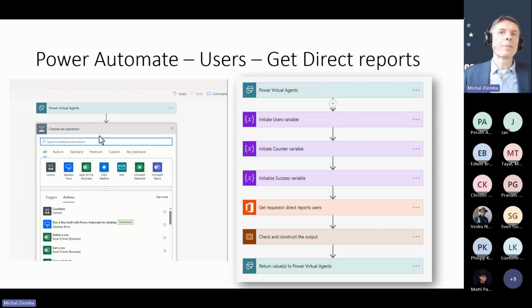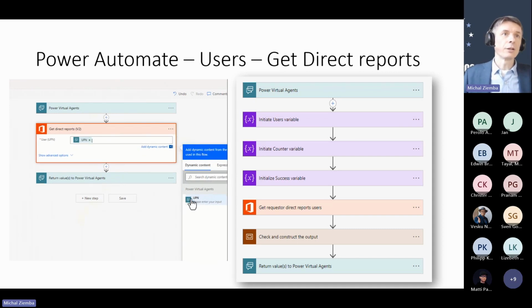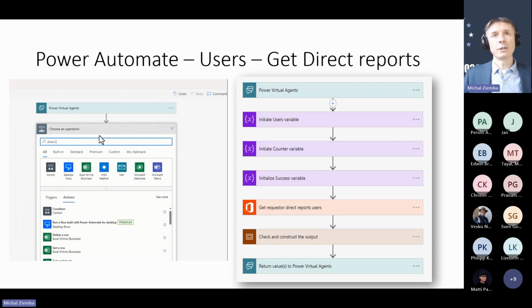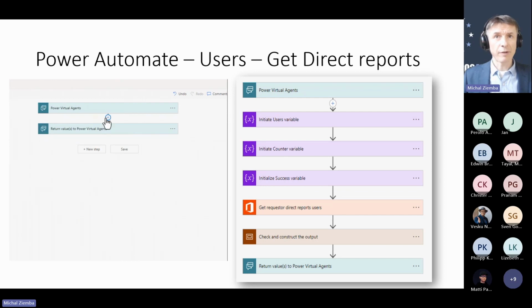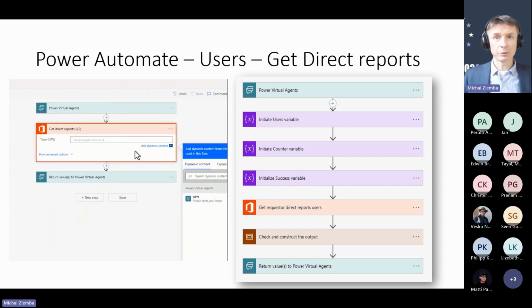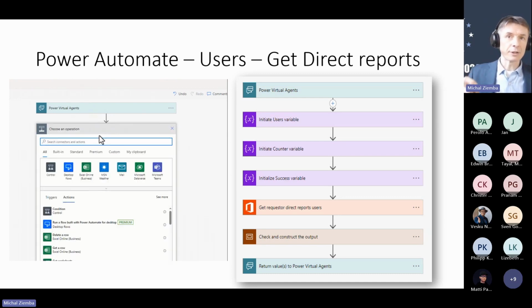So first of all, when you are asking for employees of the given user in Power Automate, you would be using the get direct reports, and you need to provide a UPN. So on the left side, you can see how I have built it. On the right side, you can see how this actually looks in Power Automate, because it is not so simple. You need to have some variables initiated at the beginning, and then you might expect that those people who are reporting to the user might be more, and probably you would like to craft a nice looking message to the user with these numbers. For example, 1 is Alex, 2nd is Diego, or another employee.